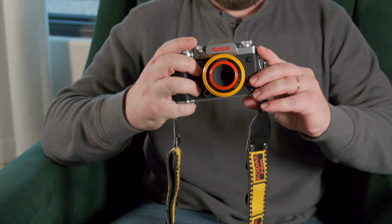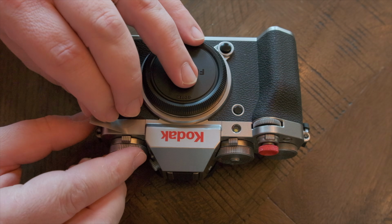This new camera is bold yet beautiful, classic yet modern, digital yet analog. Oh, and it's made by Fujifilm. Kodak doesn't make any APS-C mirrorless cameras. This is actually a Fujifilm X-T5. I covered up the Fujifilm logo with some silver tape and added a Kodak decal.